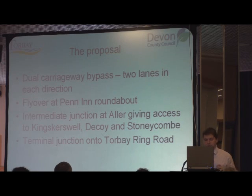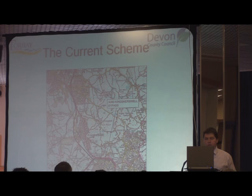The proposals: it's a dual carriageway bypass, 2 lanes in each direction, with a flyover at Paignton roundabout, and an intermediate junction at Aller giving access to Kingskerswell, Decoy and Stoneycombe, and then a terminal junction at the ring road, as is easy to see on the plan.